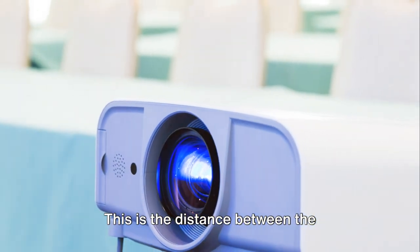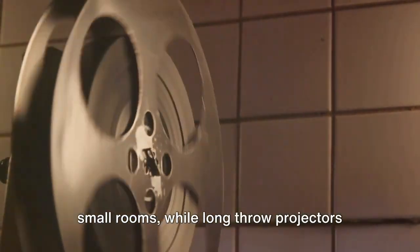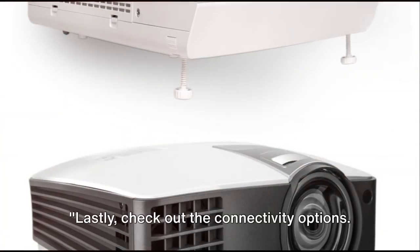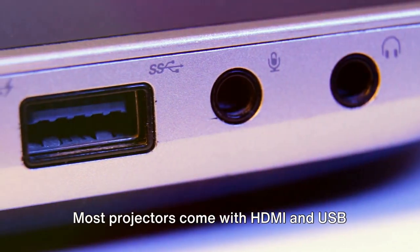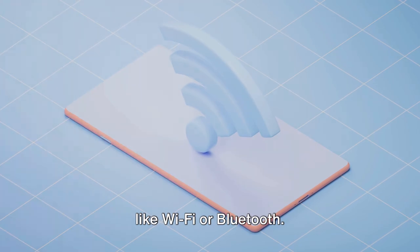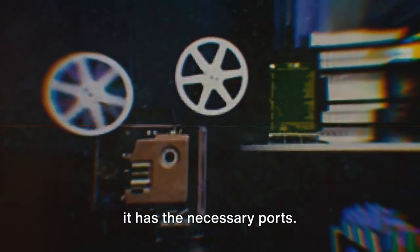This is the distance between the projector and the screen. Short throw projectors are great for small rooms, while long throw projectors are better for larger venues. Lastly, check out the connectivity options. Most projectors come with HDMI and USB ports, but others might also have options like Wi-Fi or Bluetooth. Think about what devices you'll be connecting to the projector and make sure it has the necessary ports.